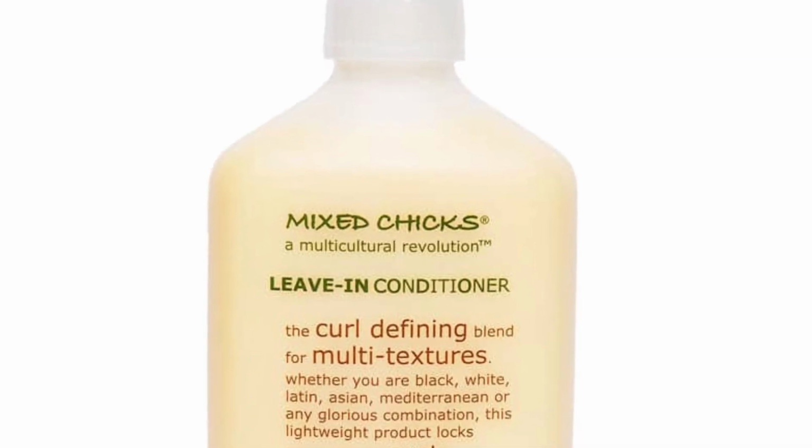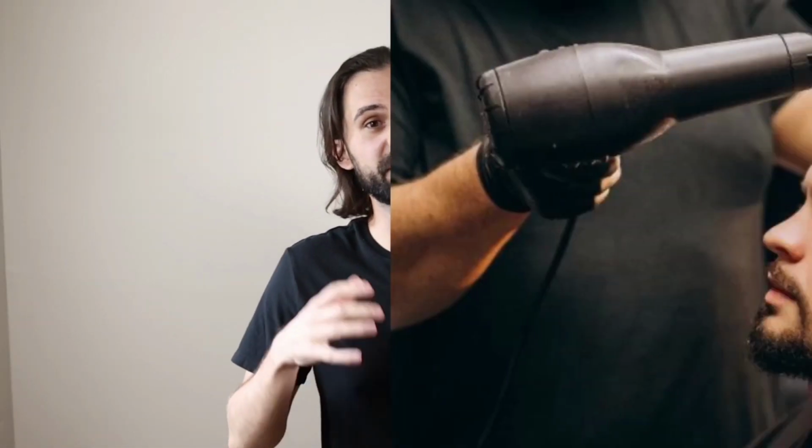I would highly recommend that for folks with curly hair that you use a leave-in conditioner and hair oil. These two products are going to keep your hair properly moisturized, and it's actually going to reduce the risk of frizz as well. Now with curly hair, you don't always have to take a blow dryer to it. You can apply these products to damp hair and just let it naturally dry over time.